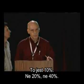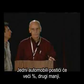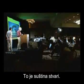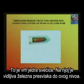And it'll be 10%, not 20%, not 40%. Some cars will show larger numbers. Some cars will show smaller numbers. This is the heart of the matter.